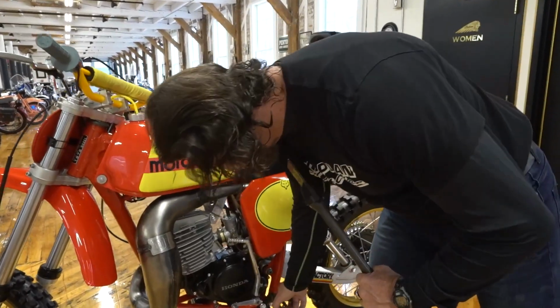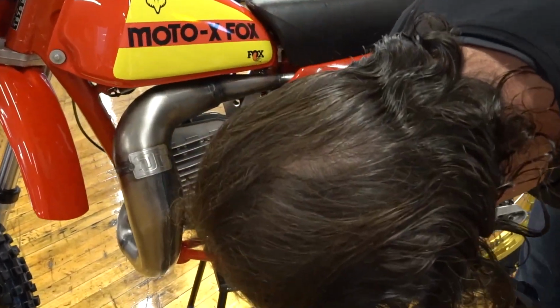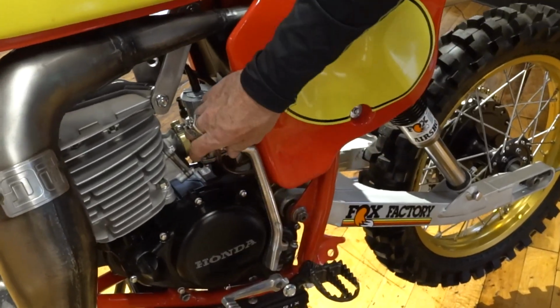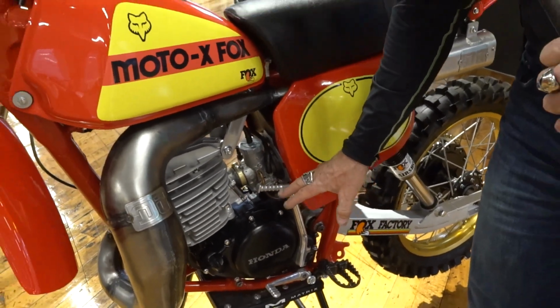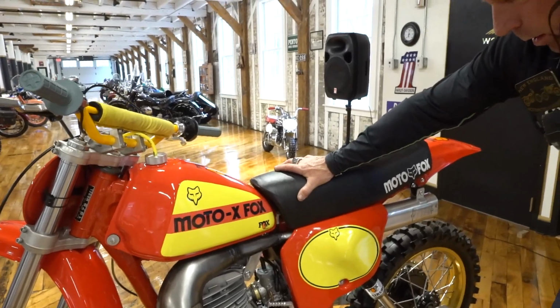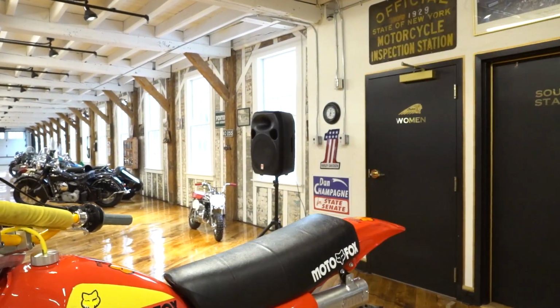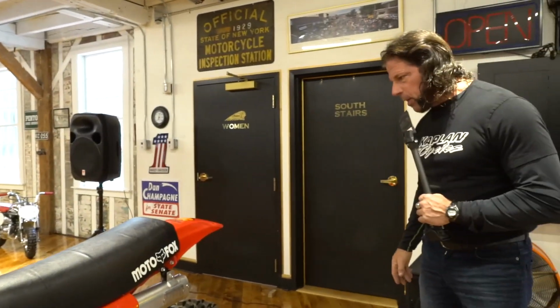Has the oversized pegs on here. These are PFR pegs. The original factory, lightweight aluminum shifter and kicker. Left-hand side kicker, just like the factory works bikes were. And it just abounds with trickery. It's a true factory style race bike, front to back.